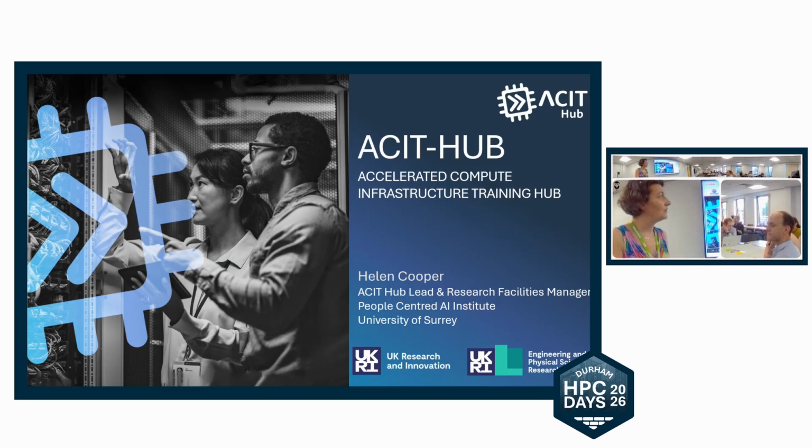So I'll start by saying I'm Helen Cooper. I work at the University of Surrey. I'm a research facilities manager, which covers both AI compute, but also things like audiovisual labs and robotics and all sorts of other bits and pieces for the People-Centered AI Institute. And my background was in computer vision as a researcher. So I helpfully took a sidestep in 2012, which those of you who are AI integrated will understand is a terrible point at which to have stepped away from research, because that was when AI basically went, oh look, we can do this on GPUs.